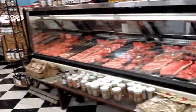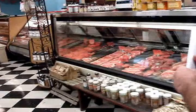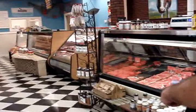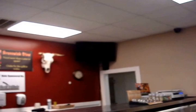We got our top sirloin, our bone-in ribeyes. Then we have bacon wrapped fillets. We have regular fillets, Angus choice fillets, and then we got New York strips. You see, you got your seafood counter down there too. Yes, sir. Hey, take a quick shot of that whole market right there, Mr. Wright. And then we'll go down here to the seafood case and check him out.